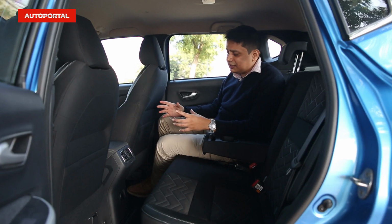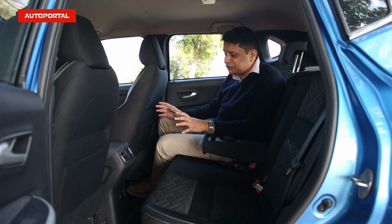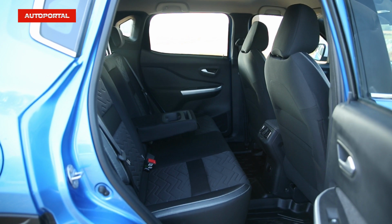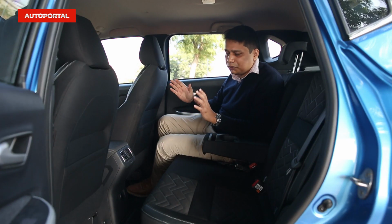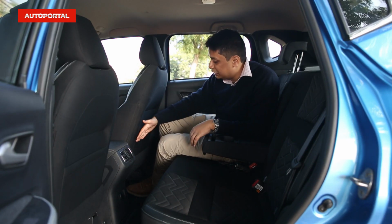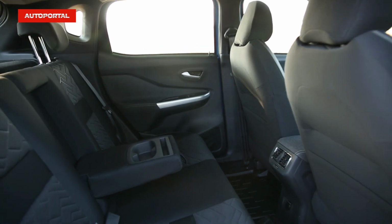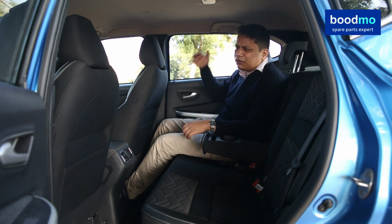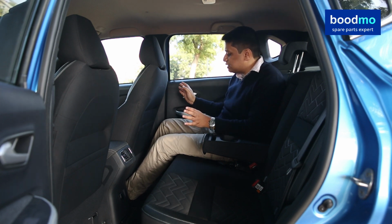Well, so I'm inside the back seat now of the Nissan Magnite. Now this car really is very impressive in terms of space on offer, because it's a relatively compact car on the outside. It's under 4 meters, and Nissan really has done a good job in terms of space utilization. Knee room is more than sufficient. The front seats have been raised so you can stretch your feet over there. Headroom also is more than generous. So if you're about 6'1", 6'2", you should be quite okay in these seats. I'm about 5'10", so for me these seats are quite good.